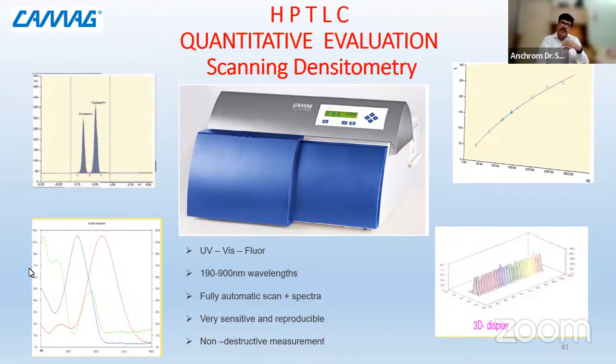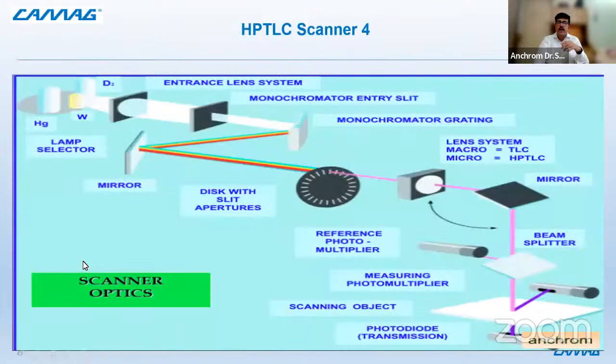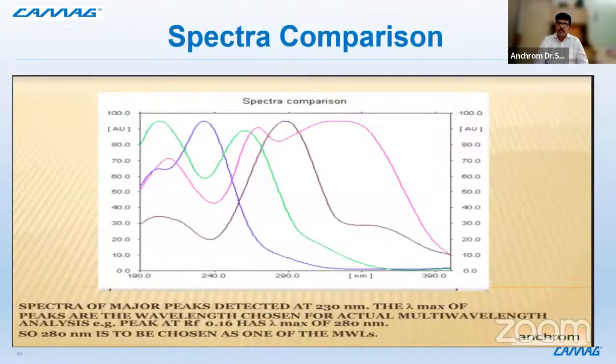And in the bottom half, you can see an example of the spectra. I do have an example of that. This is how it works. This is the way light of selective wavelength is directed onto the plate and the response is noted. This is the spectra. Here you see the spectra of different components, and each spectrum is different because these are different components. If they overlay, then I will be under the impression that it is the same. Now mind it, I am talking about a single component.